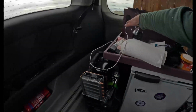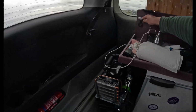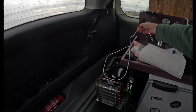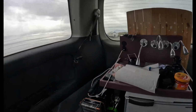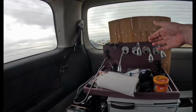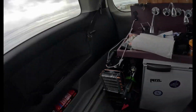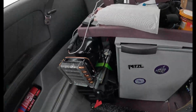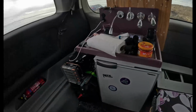2 of these USB modules, each of them has a 5V 1A and a 5V 2.1A USB socket for faster charging. And then the fuse box is behind there, but we'll go through that in a second. This fridge is one of the main reasons that I wanted to have a proper sized van instead of the Honda CR-V that I was previously using.